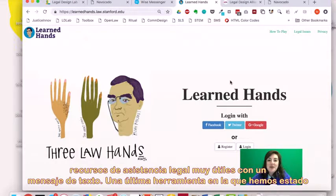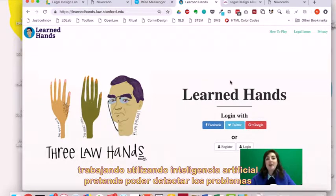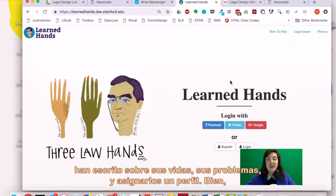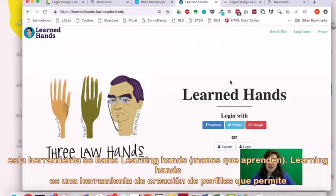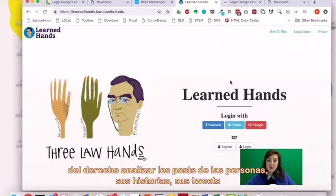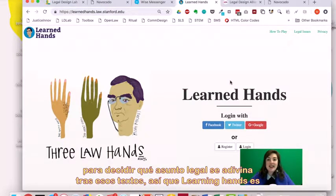A final tool that we've been working on is around machine learning, to train models to be able to spot people's legal problems in text that they've written about their lives, their problems, their issues, and put online. So this tool is called Learned Hands. Learned Hands is a labeling tool which lets lawyers, law students, and other legal professionals tag up people's posts, people's stories, people's tweets to say what legal issue seems to be present based on this text.